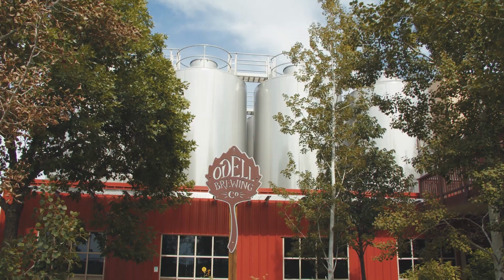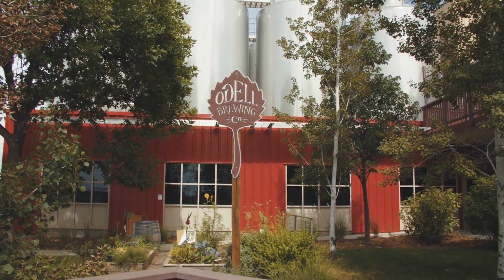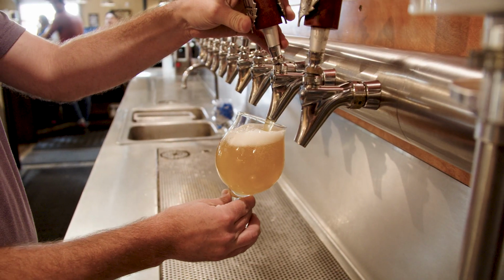A visit to Fort Collins would not be complete without a stop at a brewery. Fort Collins produces 70% of Colorado's craft beer. So anywhere from Anheuser-Busch, New Belgium, or Odell, you're sure to find the perfect spot for your group to end their stay in Fort Collins.